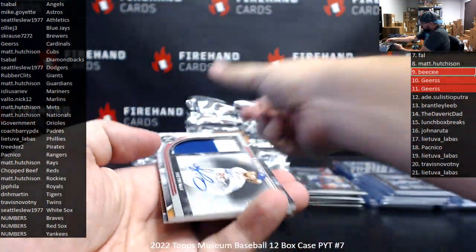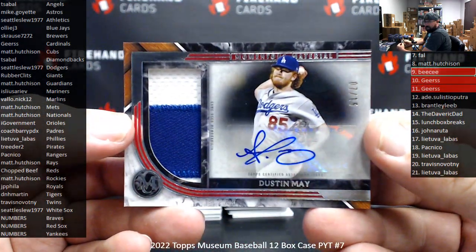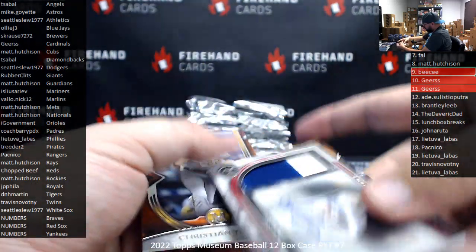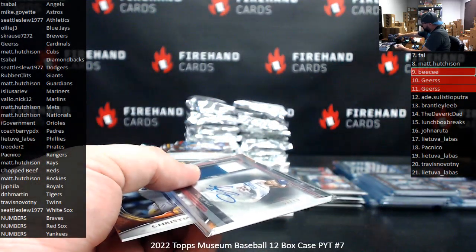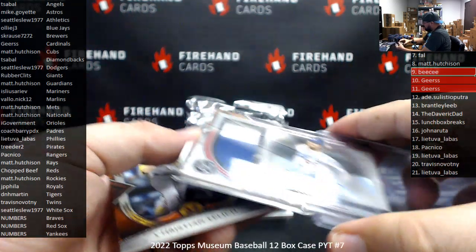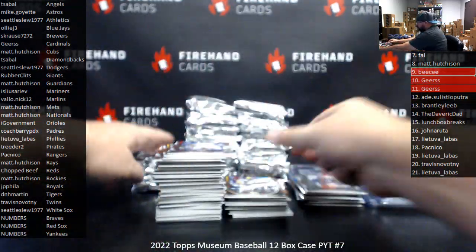Got another jumbo patch out of here, guys. Number to 15, Dustin May, Dodgers, 7 of 15. Dodgers for Seattle Slew. You usually only get one of those in the case, and we got a second one. Christian Yelich.